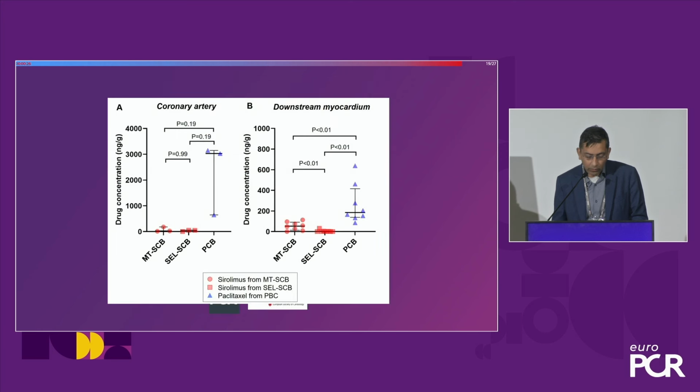And you can see in coronary arteries, the tissue levels of Magic Touch and Solution were not quite as high as a paclitaxel-coated balloon, but the downstream myocardium was also less full of drug than with the paclitaxel-coated balloon. So we had a lot of emboli with that balloon.